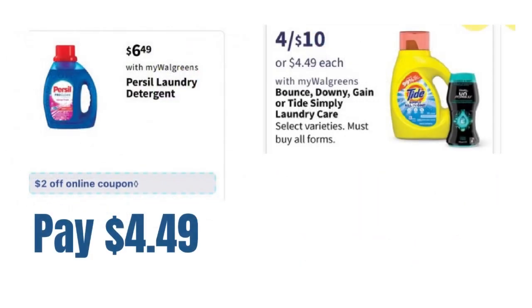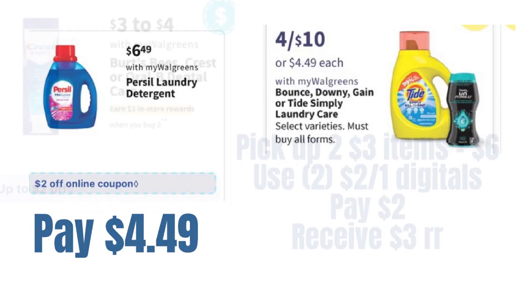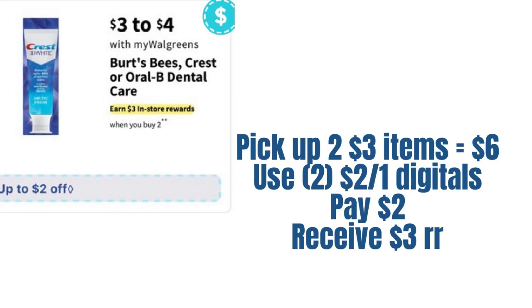Then we have our Simply, Tide, Gain, 4 for $10. No coupons for that. We usually don't get coupons for these particular items the first week. They usually throw them to us the second week in the month. But keep your fingers crossed. And then we have the Persil sale. That's $6.99 or $6.49 using a $2 digital. We'll just pay $4.49 out of pocket. Just a couple of miscellaneous household items. Then we have our Oral-B, Crest, Burt's Bees dental care deal, $3 to $4 deal.